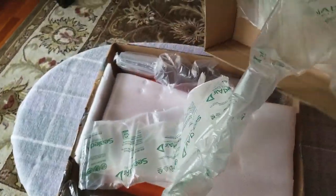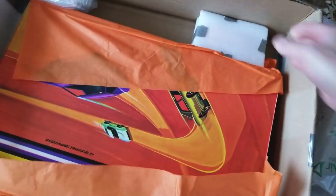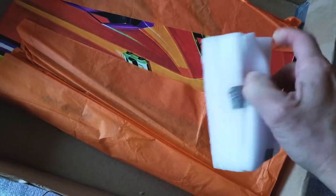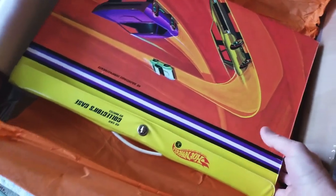All right, packing materials. And these bubbly things. I hate those bubbly things. And what's this? Is this just a bunch of foam or something in there? I think there's something in there. Oh, yes. And look at this. It's a package of hot dogs. Invisible hot dogs. And, 48 car case.